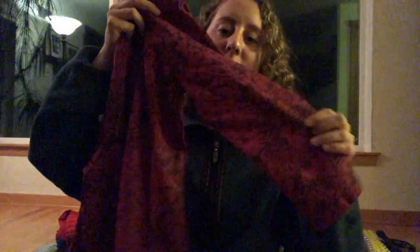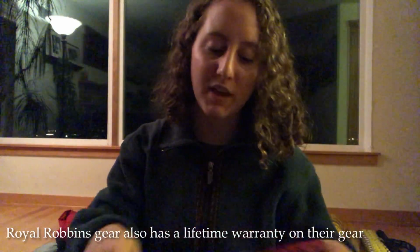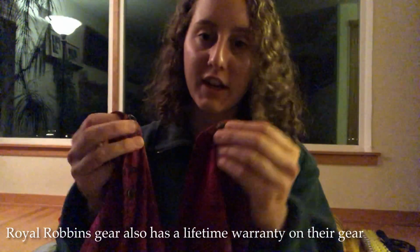For my shirts, I'm going to be wearing the Royal Robbins UV 50 plus Expedition 3/4 length sleeve. It's a pretty funky short shirt. It covers your shoulders and goes down to about my elbows, so I like it. And it has these type of buttons, so they're really easy to unfasten, so if you get too hot you can just unbutton your shirt and let yourself air out a little bit, which will be nice.